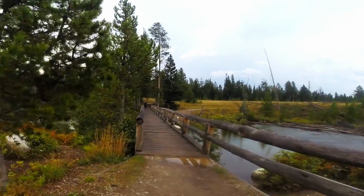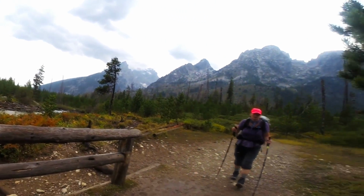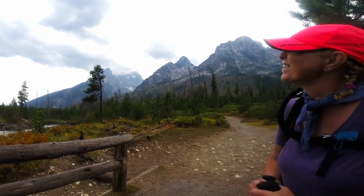So this is pretty much the end of our hike. That's it, the end of the hike. The mountains behind you. There's the Tetons.